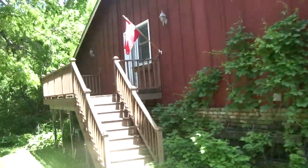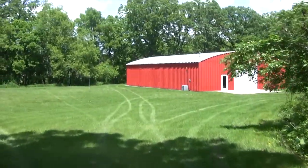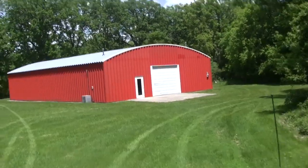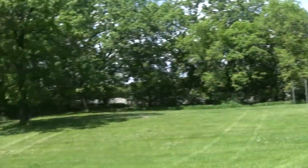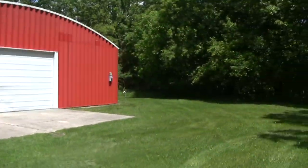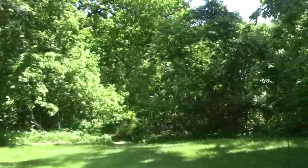We're heading down to the fitness building here, which years ago Charlie Peel used for his antique car collection. We've used it as a complete fitness facility over the years for classes that we have. There's not only yoga area, but full fitness equipment area in there. It's heated and air conditioned. It's really a very usable building.